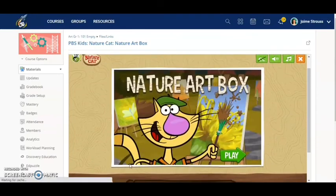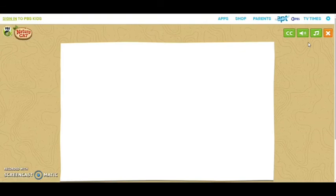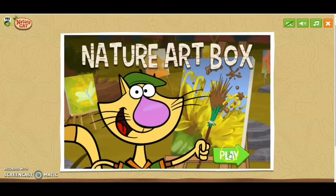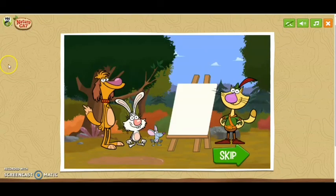But for some reason, if this Nature Art Box doesn't load, you can go to the top right here and open in a new tab. This new tab will bring you to a new page that's bigger. When this page loads, it takes just a second, but it's the same thing in a new window. Nature Art Box. When everything's loading and ready, you can follow the prompts.